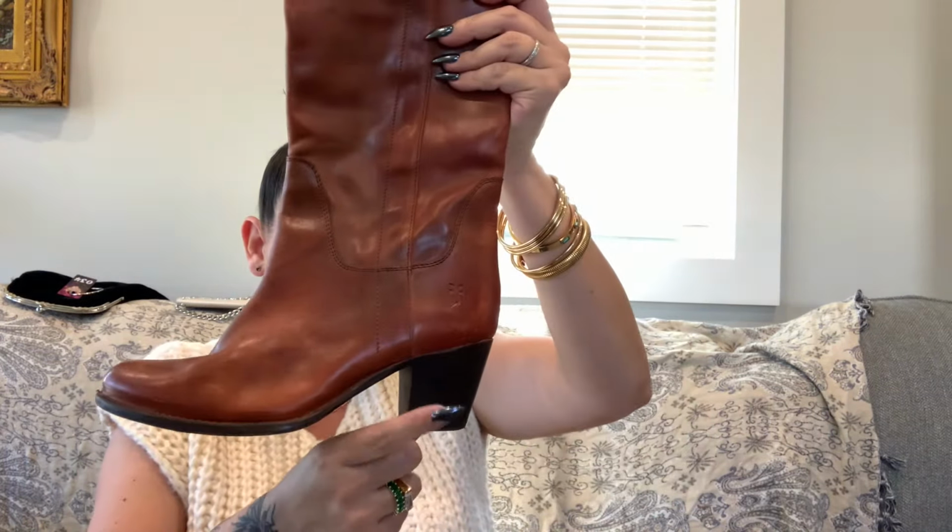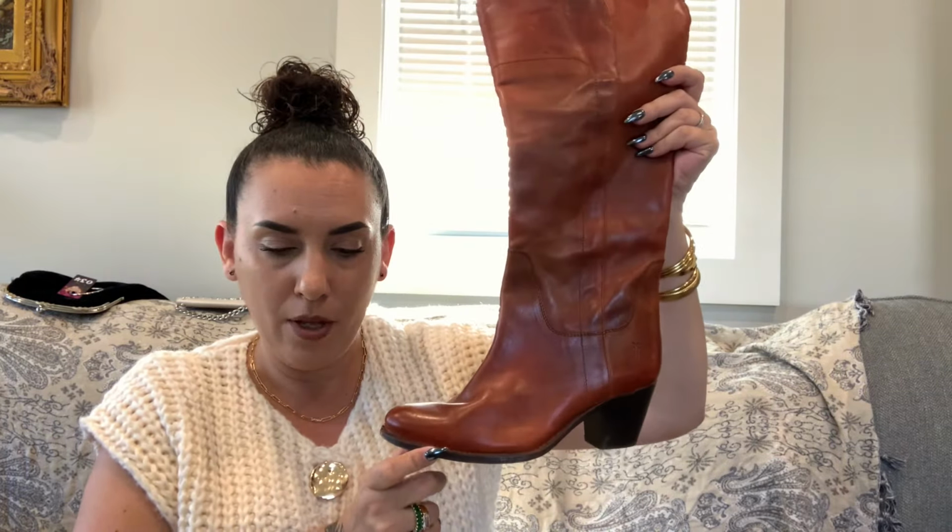The heel is 2.5 inches. These are a size 8. They are 18.5 inches tall and 16.5 inches around the calf.